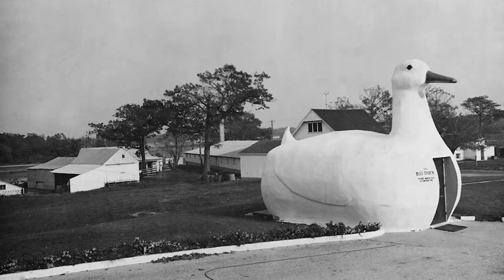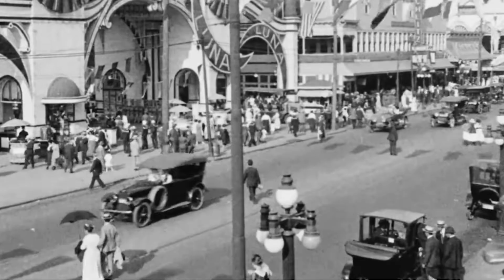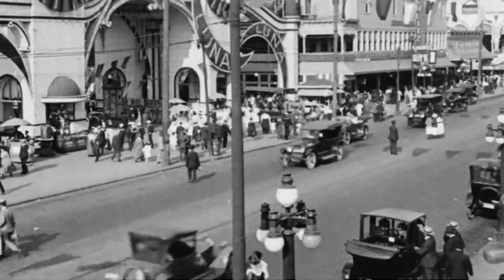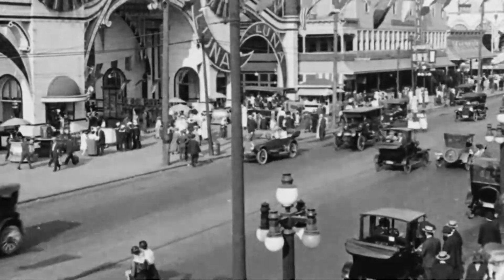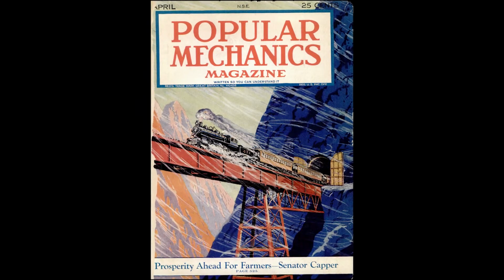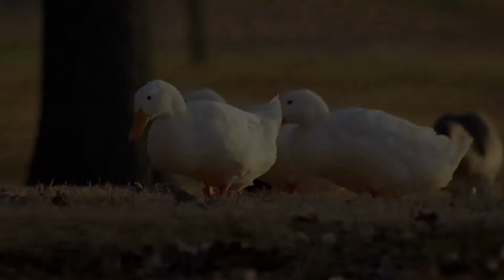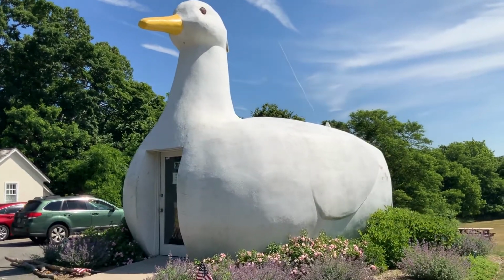As odd as a giant duck may have appeared, people instantly loved it. The Big Duck became a darling to New Yorkers and tourists alike. It was even featured in Popular Mechanics. Martin used the building to sell ducks and duck eggs. The operation literally matched the building.